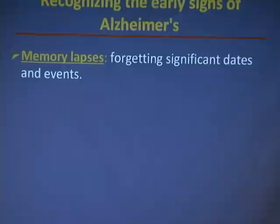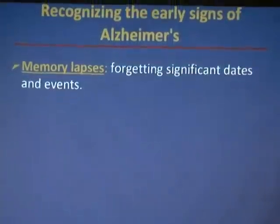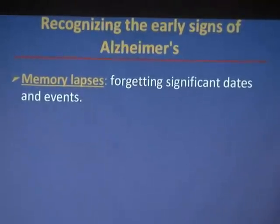So the field is now moving into early detection before the onset of real Alzheimer clinical diagnosis. It's already diagnosed as Alzheimer, it's already too late. So now the study is moving into before the symptoms develop, before the clinician can give you the diagnosis of Alzheimer. That is the time the intervention should take place. Now, for all of us to look into ourselves or our relatives, we need to recognize the early signs of Alzheimer.